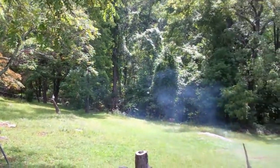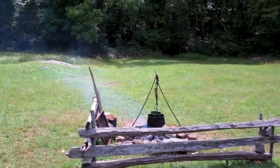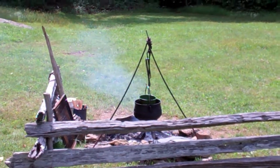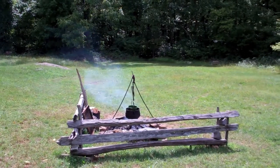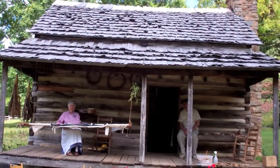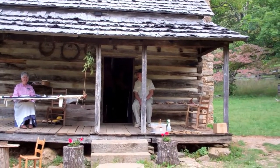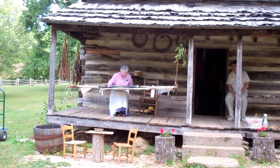One of the things that caught my attention, though, was how in the world would you like to try to cook over this? And they give demonstrations at times also up here, so you'll have to check in at the visitor center, pick up a schedule. And here's another view of the cabin. And I'm not sure if there's enough light inside for me to venture in or not, but we'll try it and see. And we've got someone on the front porch here that's quilting.